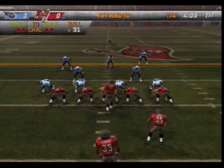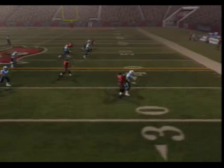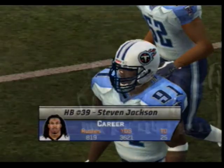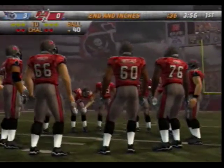First and 10. Toss play to the right. With the hurdle. Suck is there for the tackle at the 40-yard line. You got to keep going to the run. You never know when there's going to be great blocking ahead of you, allowing for a big one right into the end zone.